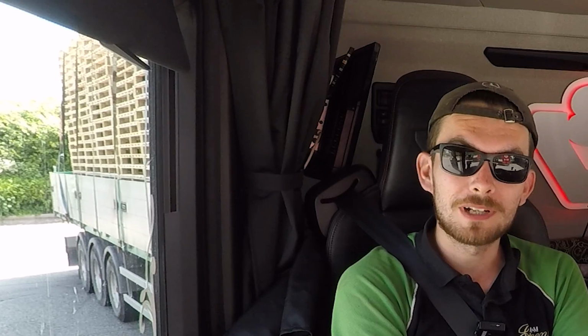Unmarked white DAF without any grease in the fifth wheel, being followed by two police cars. That tells me good news, actually. I mean, they weren't interested in my dodgy, I think it's dodgy load. It's not going to go anywhere. It's not dodgy in that sense. It just doesn't look right, you know.